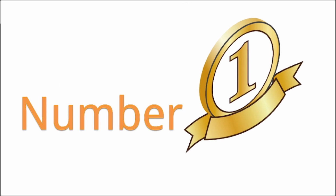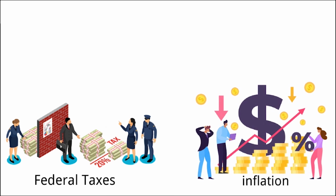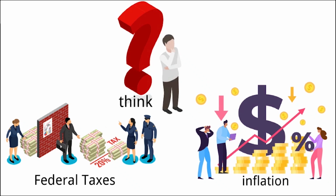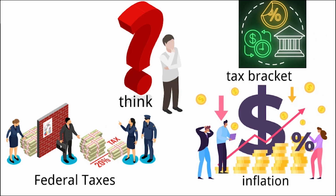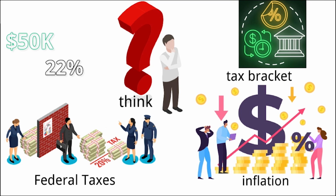Number 1, let's start off with federal taxes. Federal taxes are standard across the board, but they are adjusted each year to keep up with inflation. Simplest way to think of it is as your specific tax bracket. If you're single making $50K a year, 22% is your federal tax bracket that you pay in federal taxes.